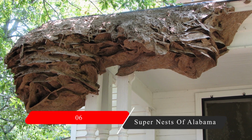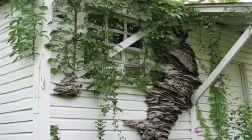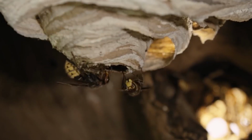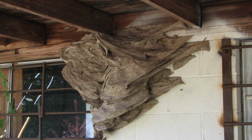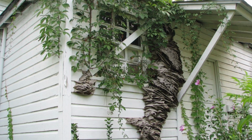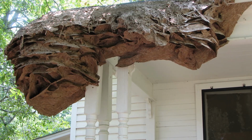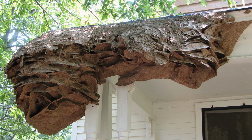Number 6. Supernests of Alabama. Supernests of wasps are one of the many problems with the state of Alabama. In 2006, a colony of 15,000 yellowjackets, almost the size of a Volkswagen Beetle, was one of the 90 perennial nests located in Alabama that year. The problem was taken care of, but the wasps returned to their home state in 2019. When James Barron went into his smokehouse in southern Alabama to grab an axe, he was alarmed to see a giant wasp nest about 7 feet wide extending along the wall.